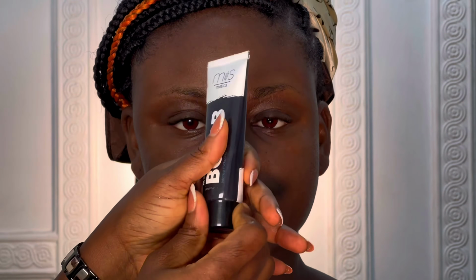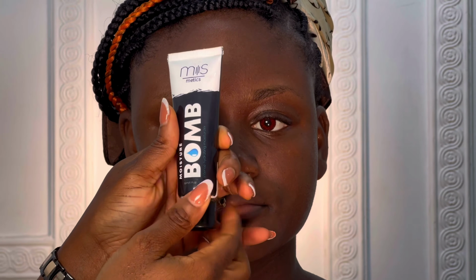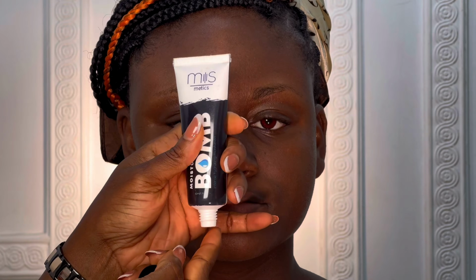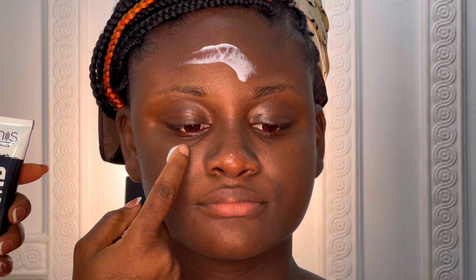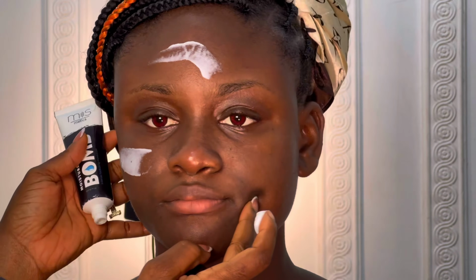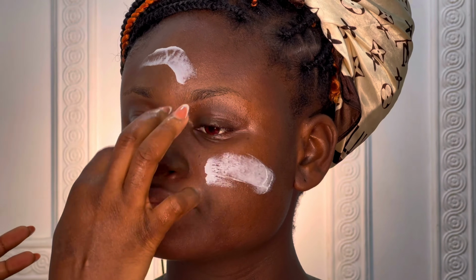Okay, moving on to my moisturizer from the Cosmetics Bomb. This moisturizer is just like the name, bomb. If you hear bomb, I'm saying it with a B. That's what this moisturizer also serves as. It's a Nigerian brand, but it works magic. I think they did the proper research on this particular product.